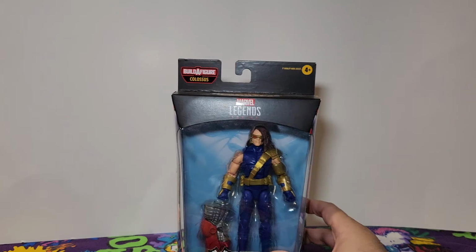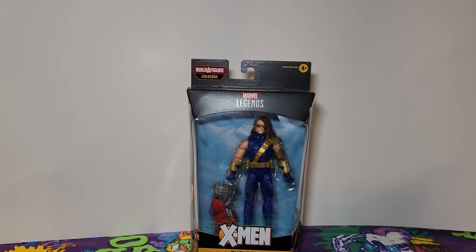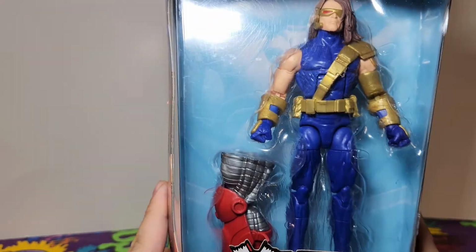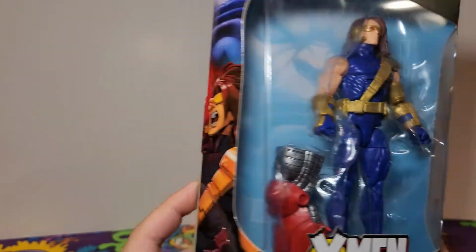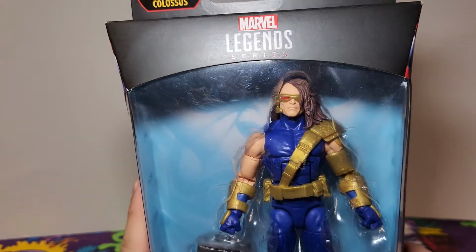First I got here is probably the worst looking Marvel Legends figure I bought ever, and that is Marvel Legends Age of Apocalypse Cyclops. This is probably one of the worst looking figures out there. It's very bland. It comes with one accessory, and that's the leg for the Build-A-Figure Colossus, which I'll show here in a second. The figure itself, very plain.